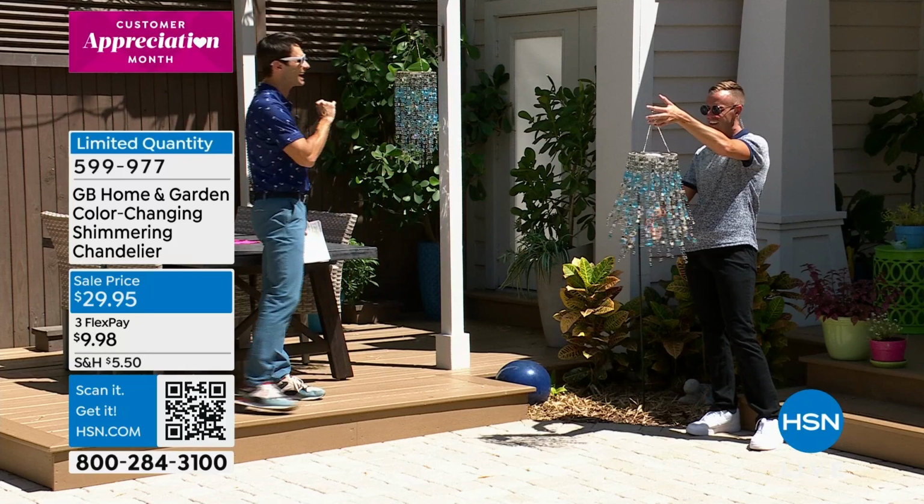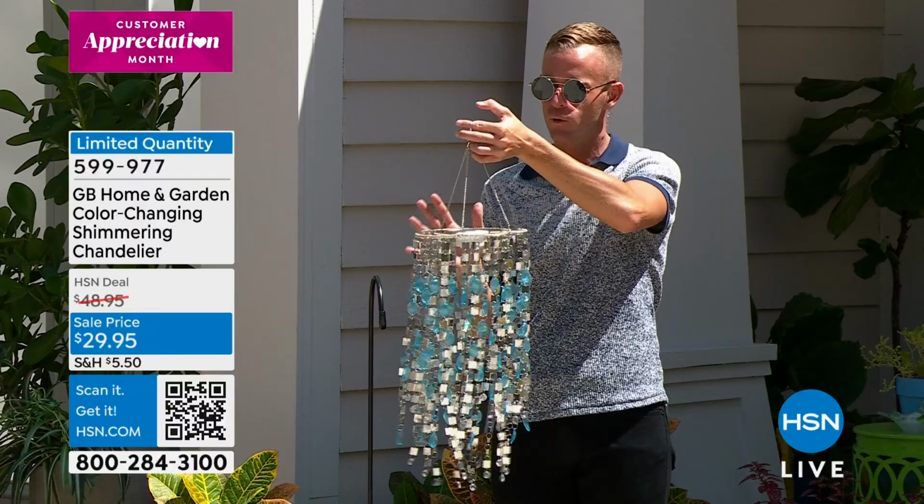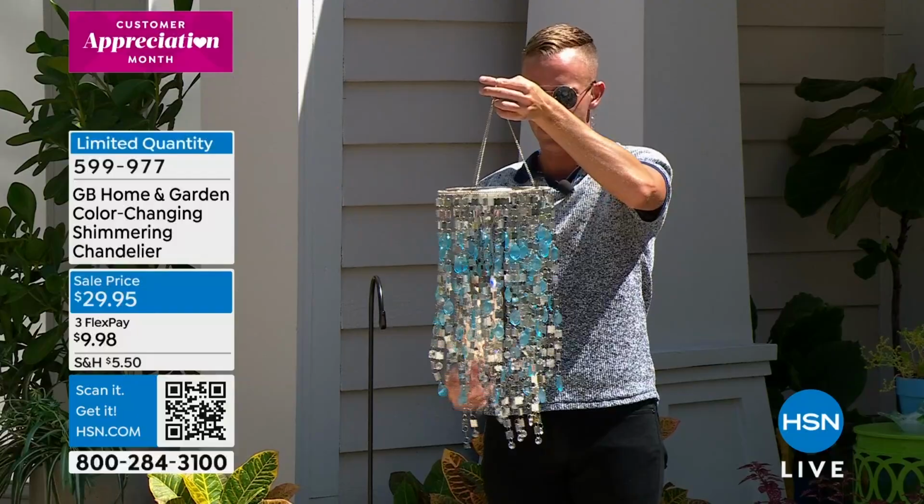Hey, Chad. And by the way, obviously we make these year after year after year, but if you ever had years past, it's the same exact chandelier, okay? And so it's gonna match back, because I know a lot of you have written that you want to complete your design. You want to do both sides of your porch or both sides of your end table, things like that.